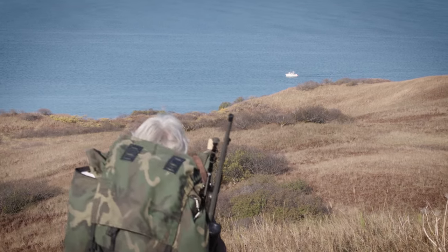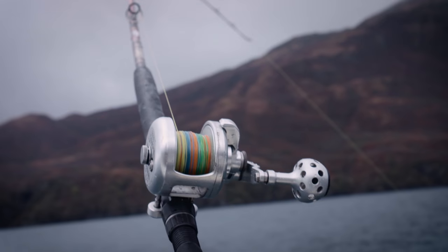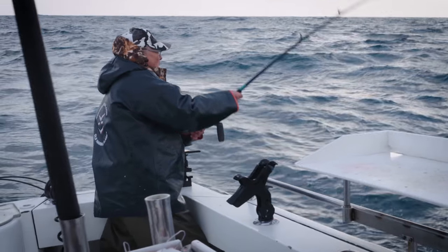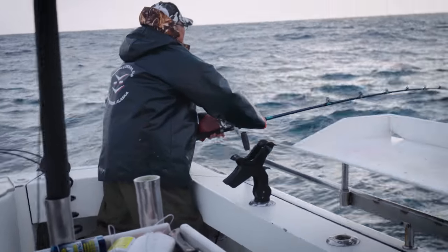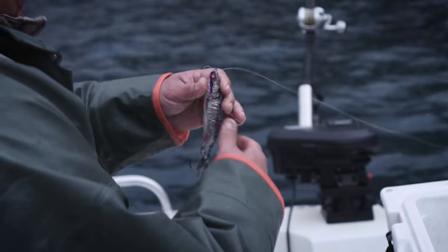On the way back from hunting one day, Jeff said the tide was just right and the waves had laid down a little, so how about a little fishing? We had Jeff's father-in-law, Carl, with us, and a fellow hunter, Larry Switzer, so they decided to join us and get in on a little fishing action as well.